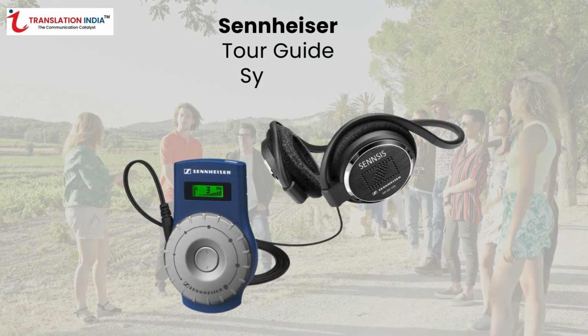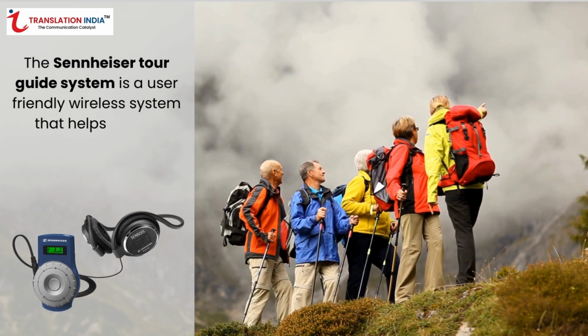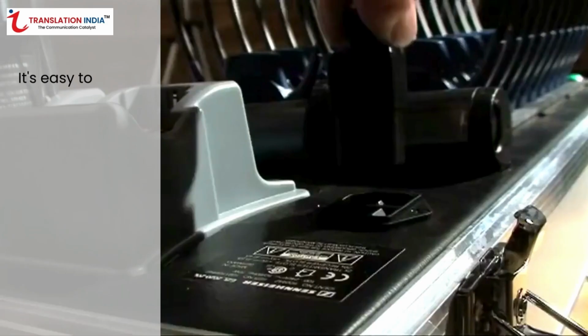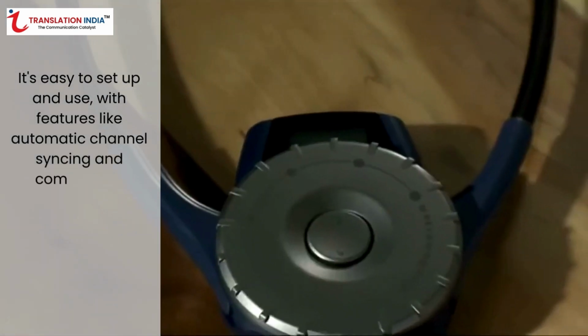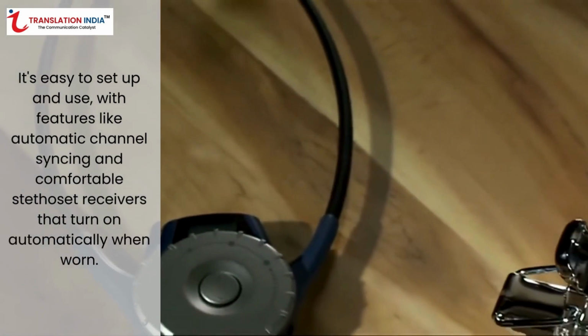Sennheiser Tour Guide System. The Sennheiser Tour Guide System is a user-friendly wireless system that helps guides communicate clearly with groups or individuals. It's easy to set up and use, with features like automatic channel syncing and comfortable stethoset receivers that turn on automatically when worn.